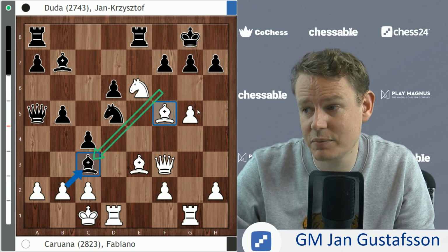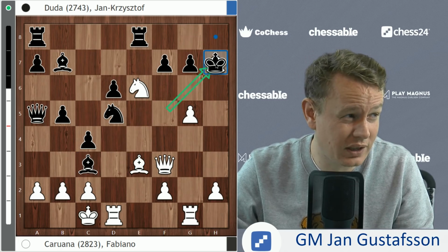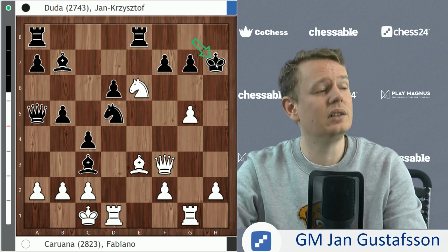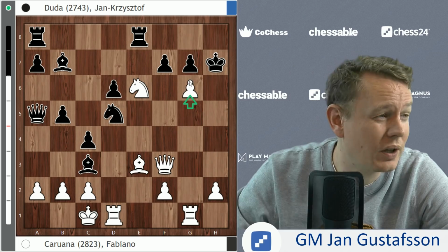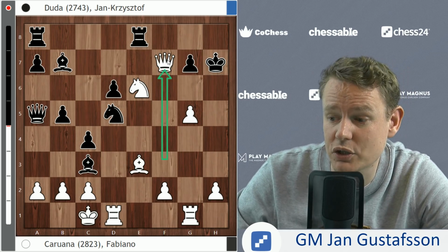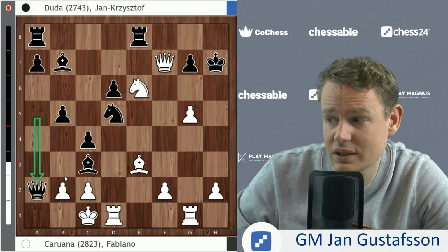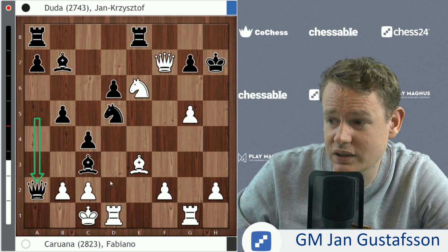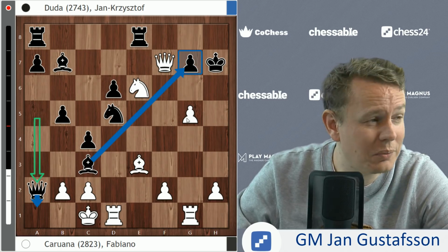And instead of b takes c3, he goes bishop takes h7, check. Forcing the king to leave his castle, king h7. And g6 check, once again, very precise calculation. Because queen f7, that might look natural, runs into queen takes a2, and the black attack is faster this time around, now that this is covered, and this is a checkmate threat.